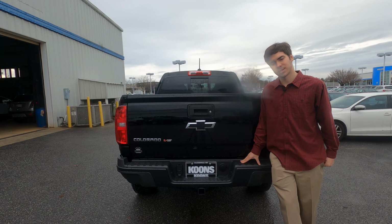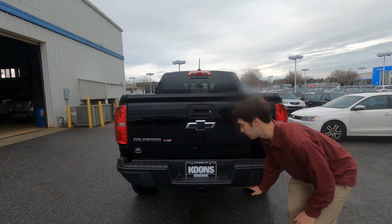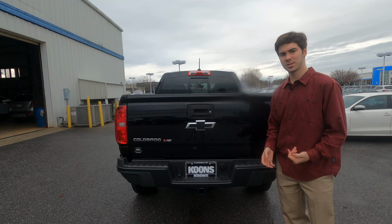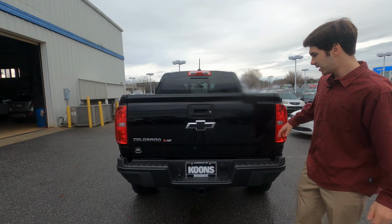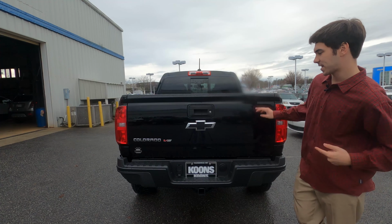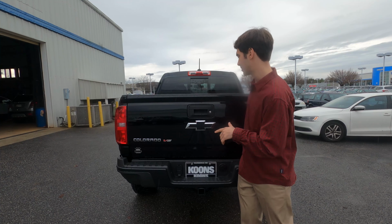A lot of the same looks, but still very, very nice. You do have your high up bumper right here, which is going to give you a good departure angle, so you don't have to worry about scraping up your truck that much. You have your blacked out Chevy bow tie. This is the V6 model. We'll talk a bit more about your powertrain up front before we move inside.